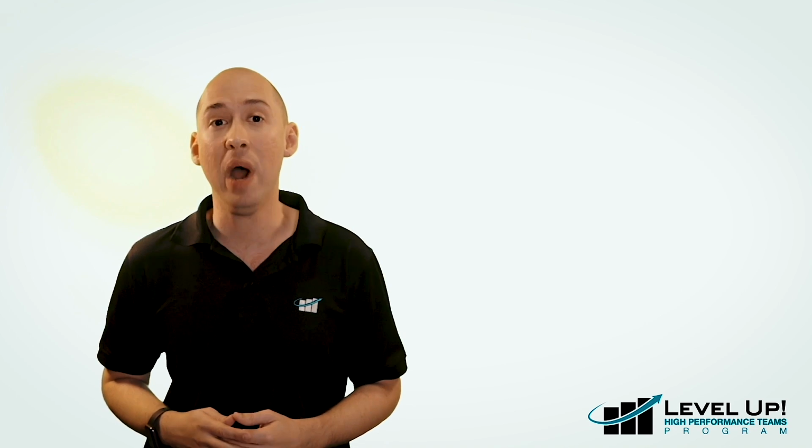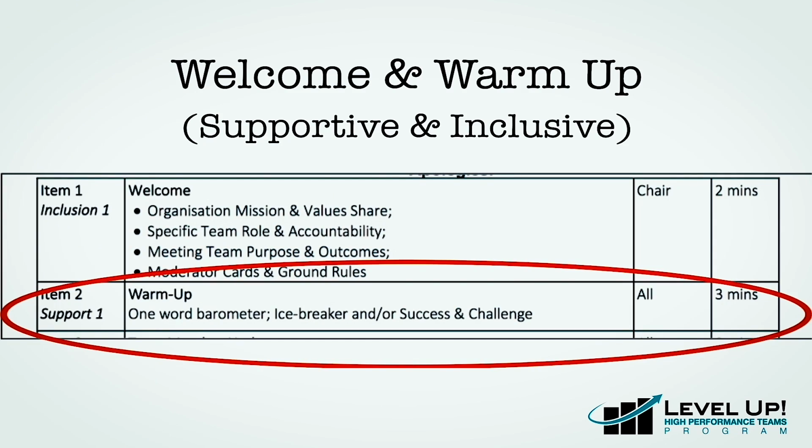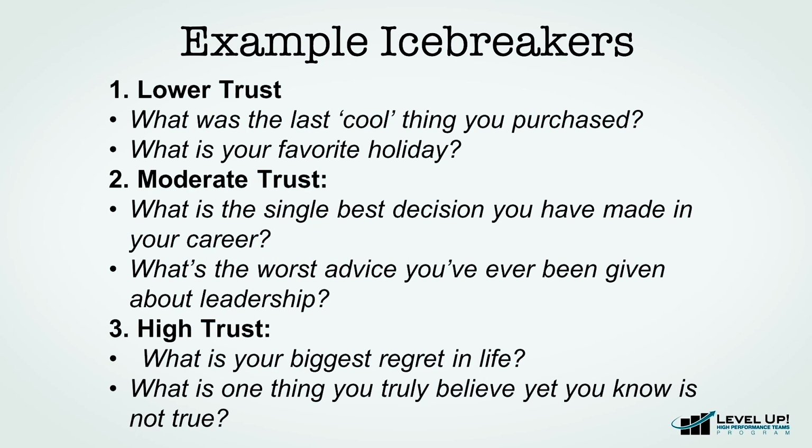The final thing that everyone does before the meeting gets underway is to complete a conversation starter. Conversation starters are simple questions that allow everyone in the team to get to know each other that little bit better. The most important thing with conversation starters is to match the level of question with the current team's level of trust.